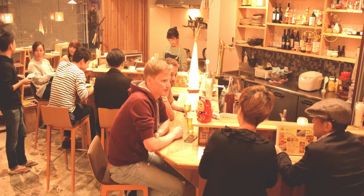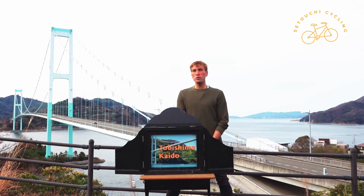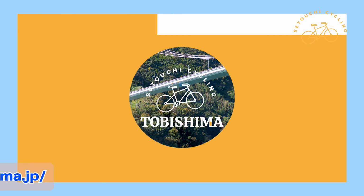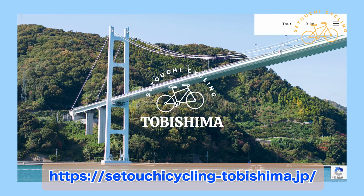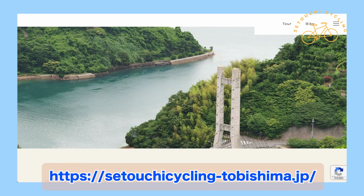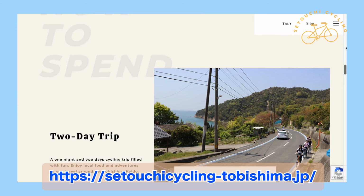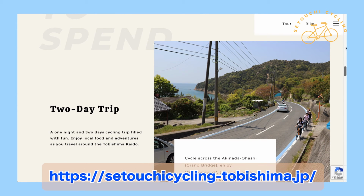While you stay in Hiroshima, if you search for the Setouchi Cycling on the internet, you will come across this page. Of course, this page is in English for your easy navigation. While looking at this page, you can see the beautiful ocean with floating islands scattered all over the place. Just imagine yourself going there and being on a bicycle adventure in rural Japan.